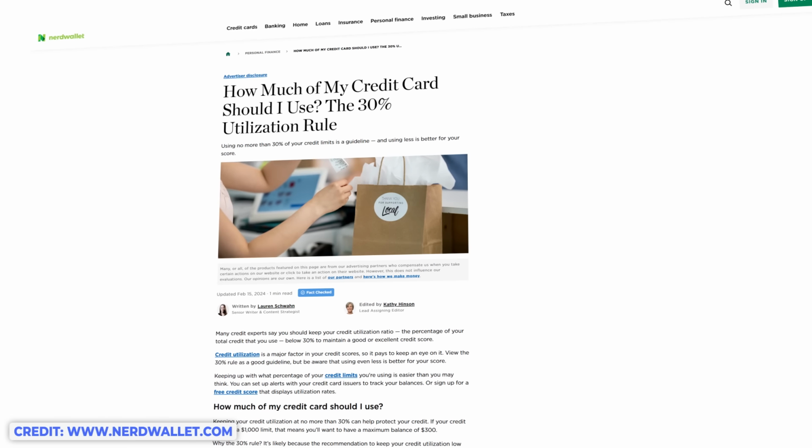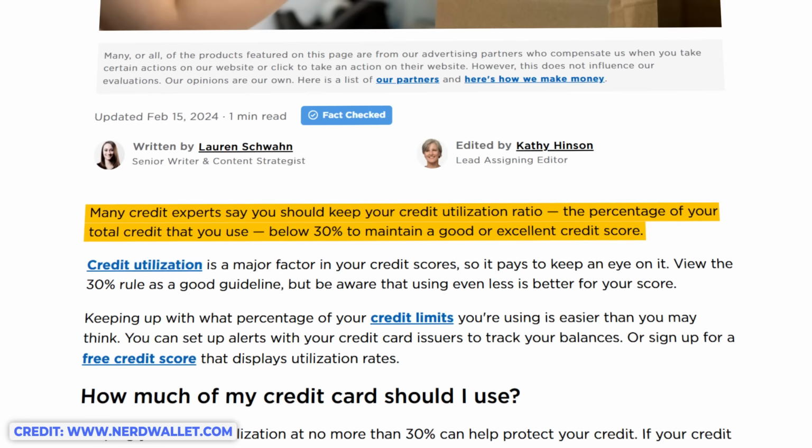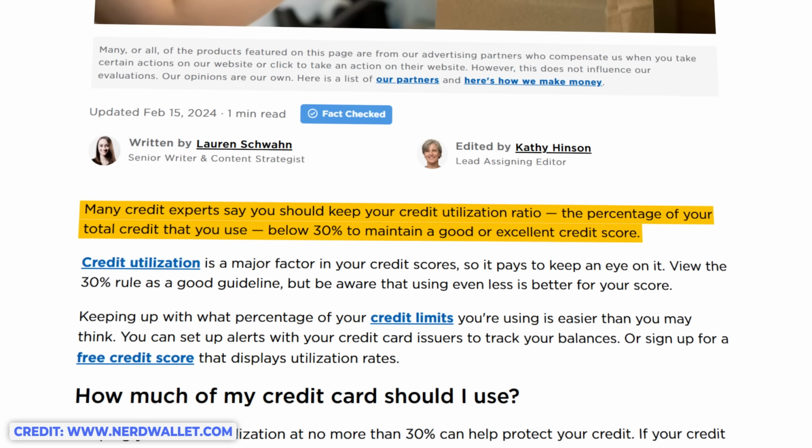Now, even though a lot of the standard advice that you'll read online says 30% or below is going to be a good utilization percentage, when it comes to preparing for a new application, I always recommend actively trying to get that percentage even lower, and ideally, like I said, into the low single digit range. You can do this pretty easily by simply paying down your credit card balance right before the statement closing date when your statement balance and your credit utilization is calculated.